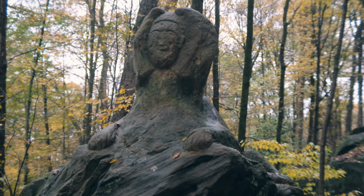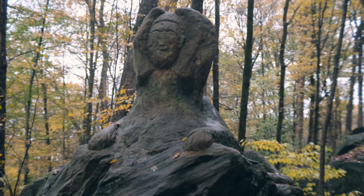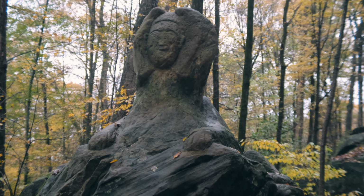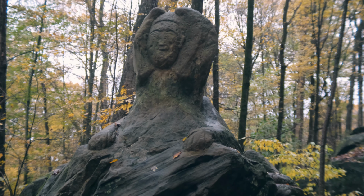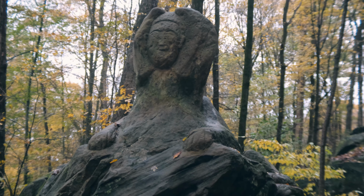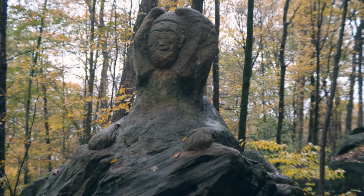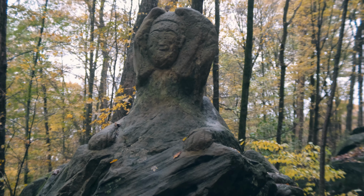Rain fell onto the crisp orange leaves of the woodland as I found myself walking through a sandstone bluff surrounded by strange and surreal sculptures. These are the Warden's Ledges inside of the Hinckley Reserve, and their story is quite a fascinating one.